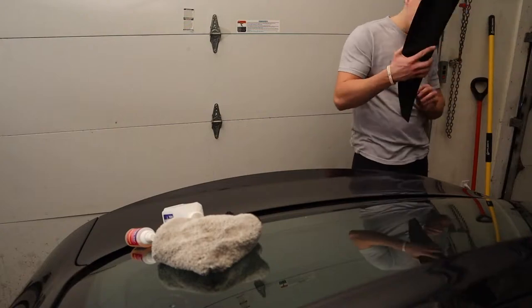So today we got a little install going on. I'm gonna be installing a trunk lip on the car.